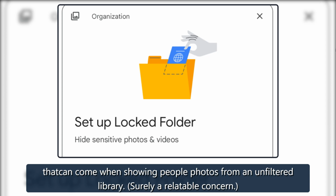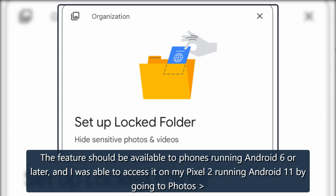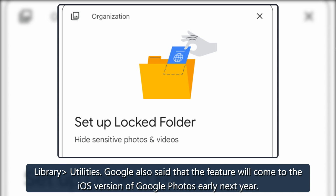Surely a relatable concern. The feature should be available to phones running Android 6 or later, and I was able to access it on my Pixel 2 running Android 11 by going to Photos > Library > Utilities. Google also said that the feature will come to the iOS version of Google Photos early next year.